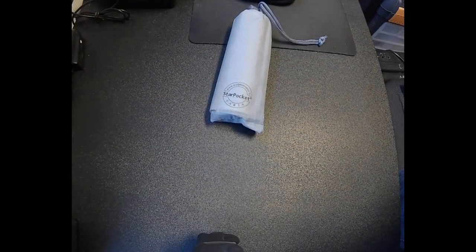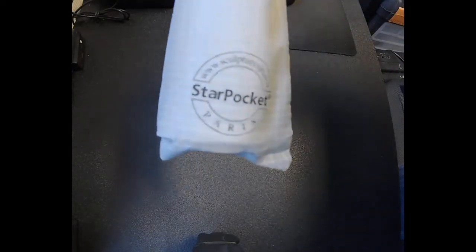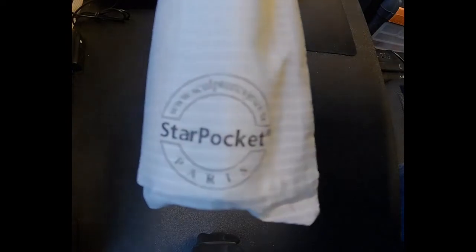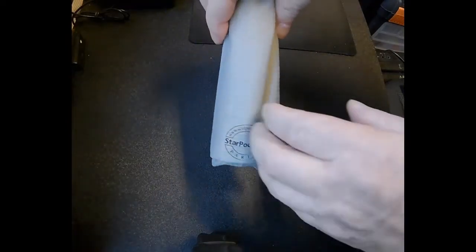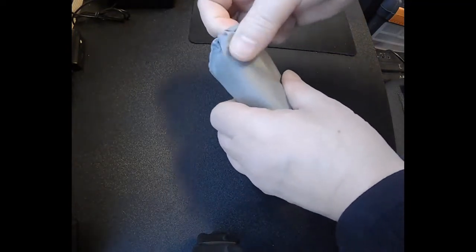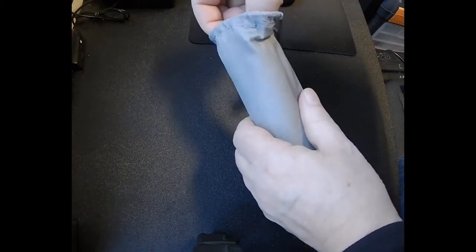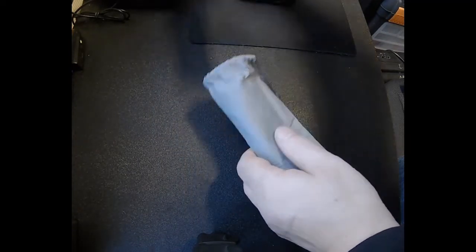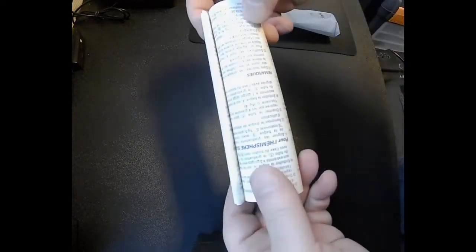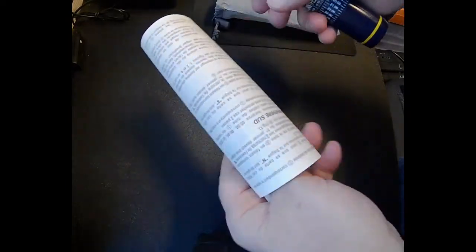Again, an unusual presentation, this one. It is a planisphere, believe me, called a star pocket. Comes in its own little travel carry case. In fact, it's probably made for travel, and it's a sort of tubular version. Let's just get it out of its holder. And yeah, you can see it comes with its own instructions in several languages, which of course blokes will never read, so we put that to one side.